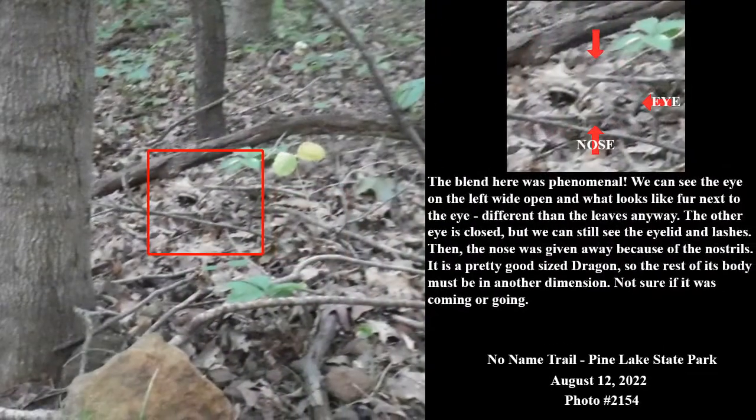The blend here was phenomenal. We can see the eye on the left wide open and what looks like fur next to the eye. Different than the leaves anyway. The other eye is closed, but we can still see the eyelid and lashes. Then the nose was given away because of the nostrils. It is a pretty good sized dragon, so the rest of its body must be in another dimension. Not sure if it was coming or going.